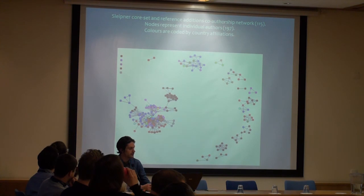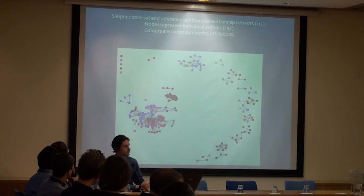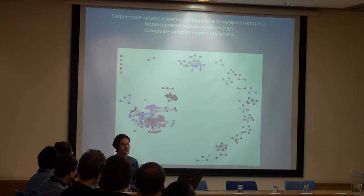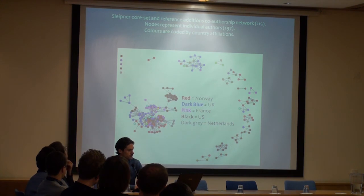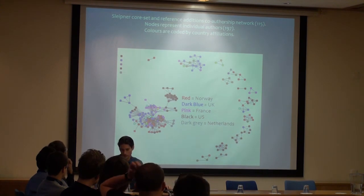So if we look at a slightly larger set of publications here, I've added something where I call reference editions, by basically combing through and seeing whoever else comments on this type of information that I haven't picked up in the first search. We have 115 publications in this case, 197 individual authors, and I've colored nodes according to country affiliations to show you how international this is. In red we have Norway, dark blue the UK, pink France, black US, and dark gray the Netherlands.